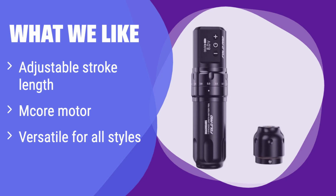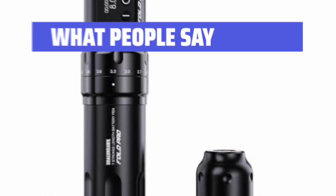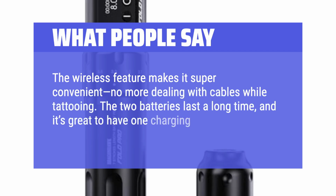If you're an artist who enjoys experimenting with different techniques and needs a single machine that can handle it all, this is an excellent choice. What people say. The wireless feature makes it super convenient, no more dealing with cables while tattooing. The 2 batteries last a long time, and it's great to have one charging while the other is in use.